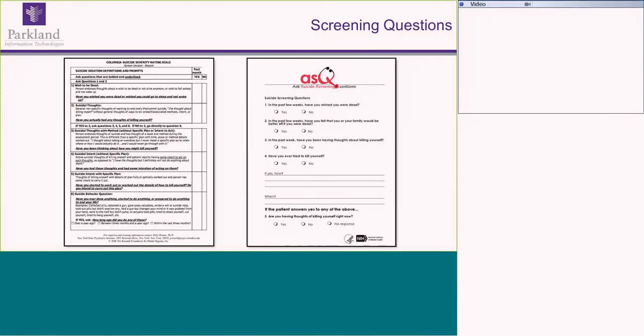And we picked these tools because they had the most solid evidence base in terms of reliability and validity, but also, importantly, because they are short and free. So the CSSRS is either 3 or 6 questions, and the Ask is 4 or 5 questions.